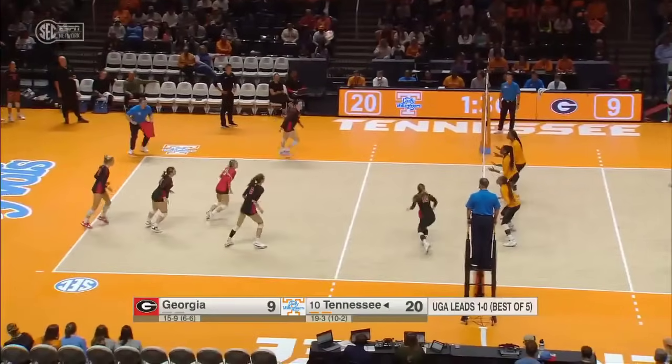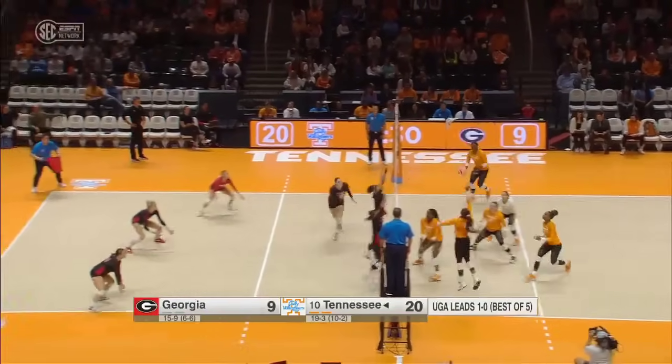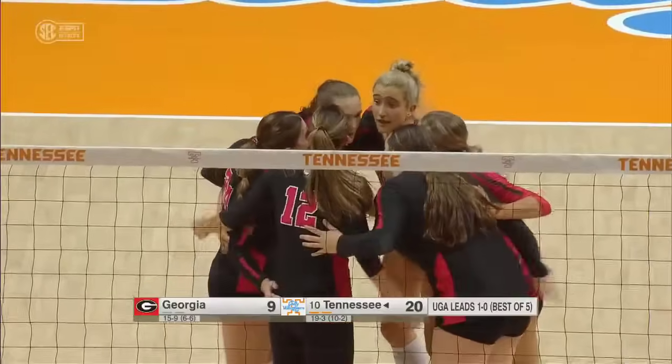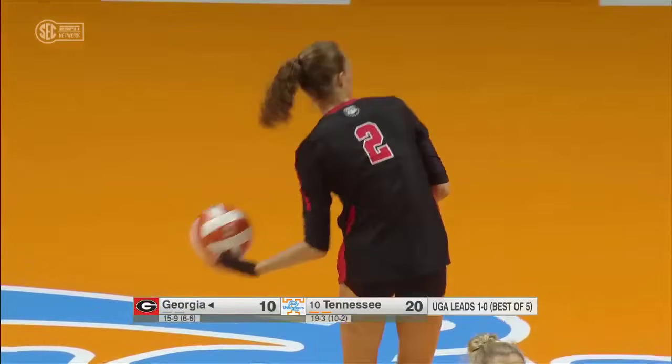Serve from Kerr. Brower dumps it over. Right back to Moore. That one's blocked back. First block of the night for Georgia. Sophie Fisher is there. That's a great stop that you want to see.